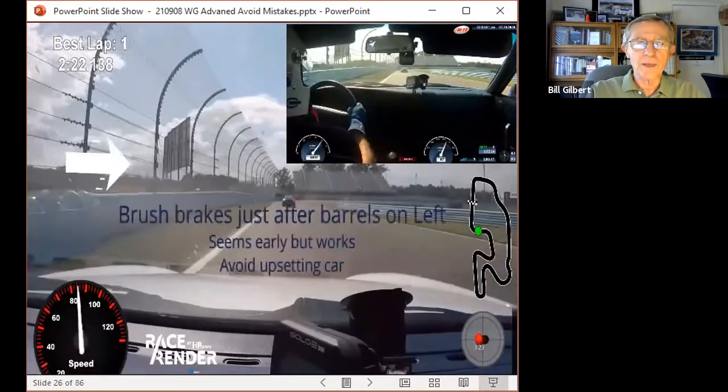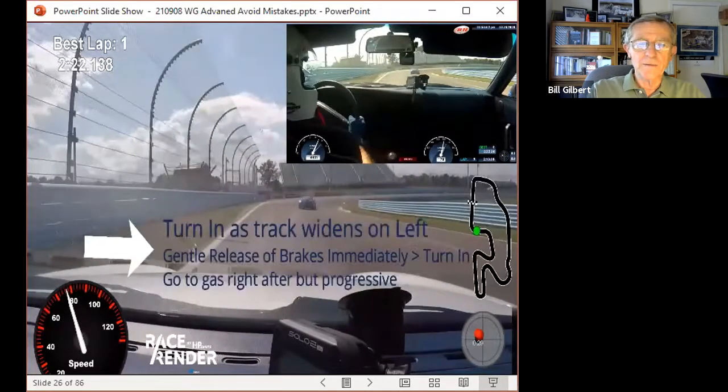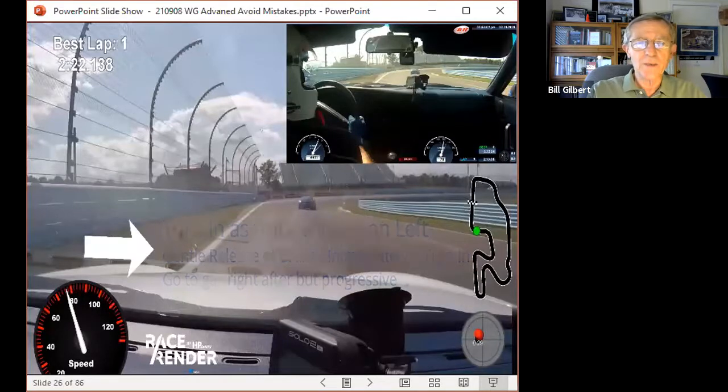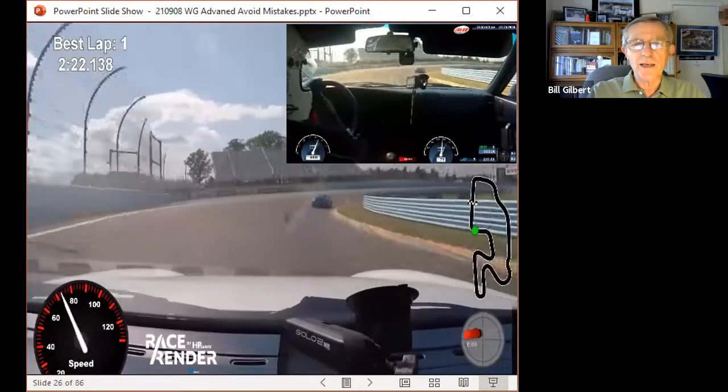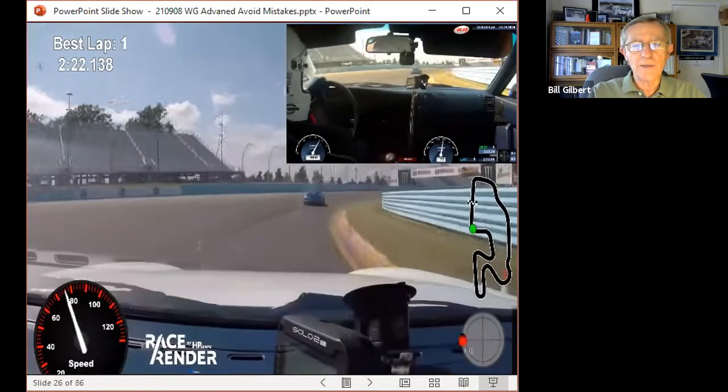left to set up here again for brushing the brakes and turning in. It seems like earlier than we would want, and even apexing a bit earlier, and not much trail brake. We want to get on the gas early, settle the car, be able to commit to the throttle.